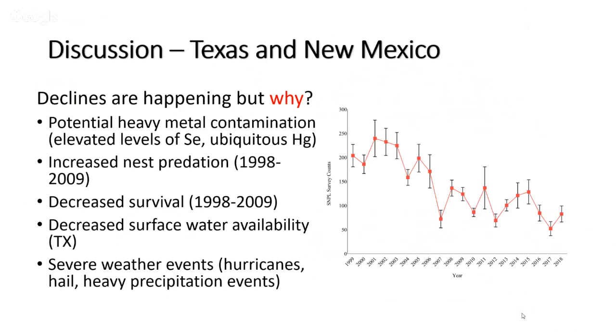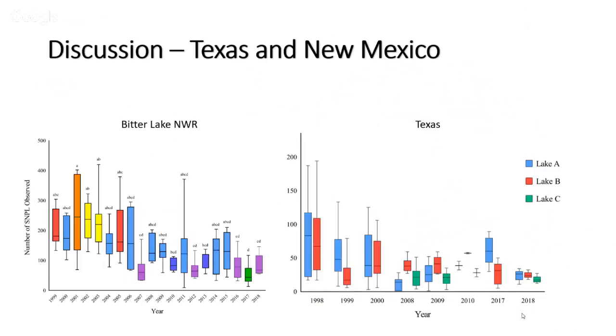This is in New Mexico. Again, these are the mean survey counts with standard error bars. And what I want to focus on is these periods between survey events of really sharp declines. These are acute declines from one year to another that I think might indicate something's happening during the winter. So again, this is New Mexico here on the left. You've got Texas on the right. And again, we have these severe acute declines between survey events.